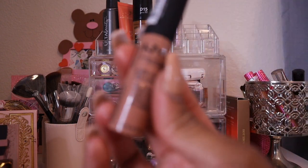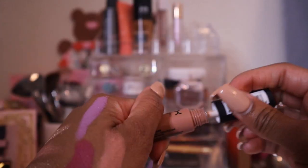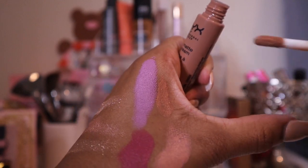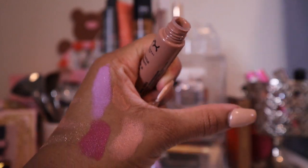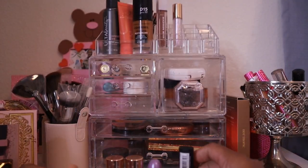So then I'm pulling in a NYX Soft Matte Lip Cream, and this one is in the shade London. It's another nude color, but that's fine because we know I love my nudes, and that is right up my alley. It's more of like that beige nude. So very pretty. So I'm excited for that one.